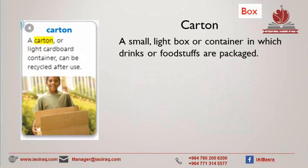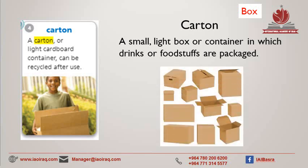The next word is carton. A carton or light cardboard container can be recycled after use. Carton, a small light box or container in which drinks or foodstuffs are packaged. Those are pictures of some boxes, aka cartons, and a synonym is just box. You can just say a box.